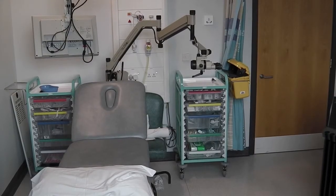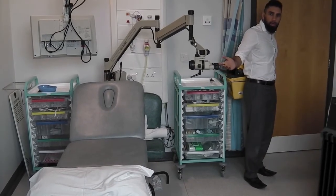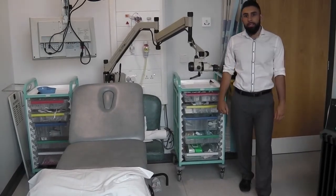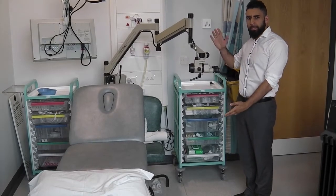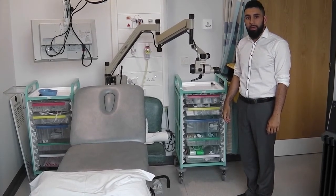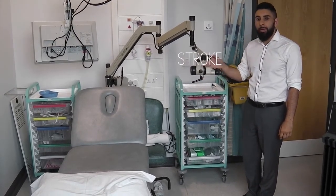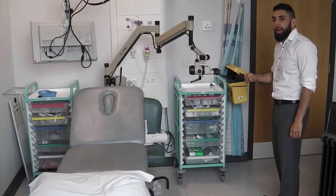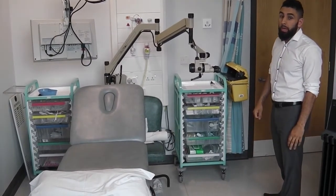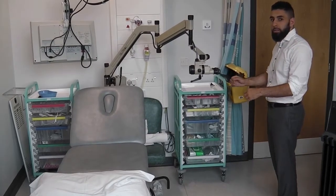This is an ENT microscope. It allows you to visualize the external ear canal in much greater detail than an otoscope. However, it is a very expensive and delicate piece of equipment and should be treated with due care. There are many different ways for approaching the microscope. My preference is to stand back, then lunge.